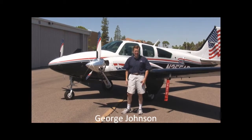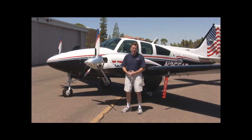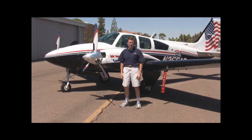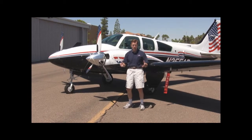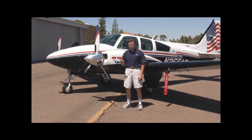I'm George Johnson, the Bonanza Man from Carolina Aircraft in Greensboro, North Carolina. But today we're in Mesa, Arizona to introduce you to one of the nicest Baron B-55s that I've ever seen. This is a beautiful 1980 airplane that has the new Colemill conversion on it.